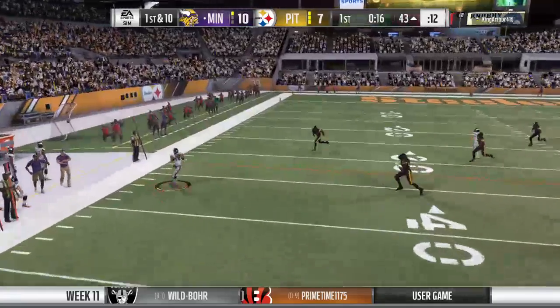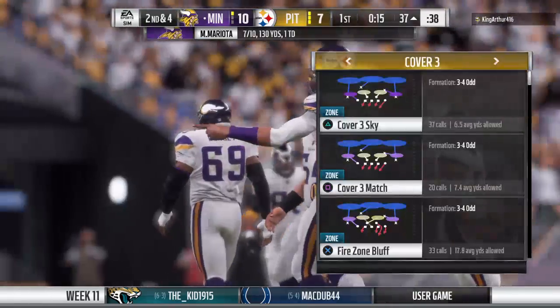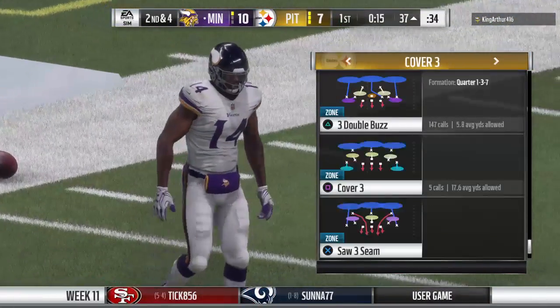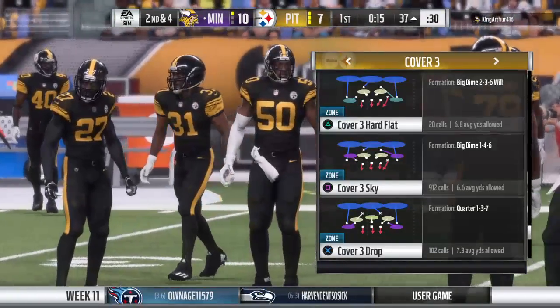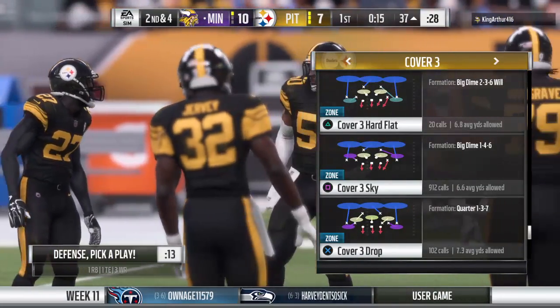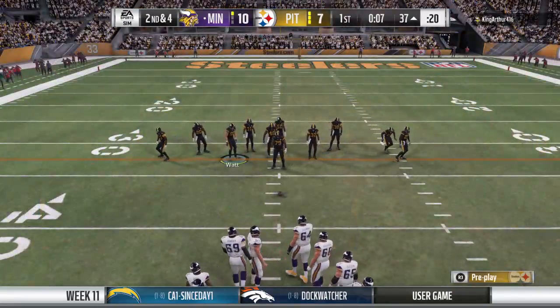On 1st and 10, here's Mariota. Sideline throw, it's complete. And a nice job there of keeping the toes in bounds. A gain of 6 there on 1st. If you run an out route, it's likely you're going to end up near the sideline. And what did we just see there? Toe tap. You got it. The benefits of practice. Toe tapping, foot dragging, picking it up, and making sure it was a catch.